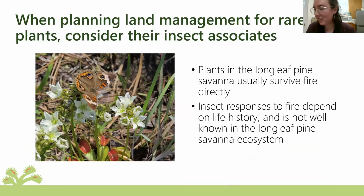And I also like to point out this species because this moth depends on Venus flytrap, which in turn depends on fire. So it suffers from many of the same threats that Venus flytrap does. However, unlike Venus flytrap, it does not survive a fire directly. It depends on a patchy fire strategy in order to recolonize areas that have been burned. So the fire strategies that work for plants aren't necessarily always perfect for insects. So I point this out in conjunction with pollinators just to point out that insect responses to fire and fire management are different and should be considered as part of a holistic management scheme.